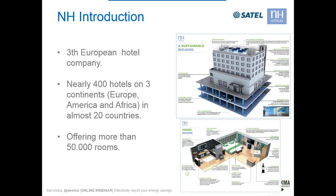The NH chain is also really aware of environmental and energy efficiency. As you can see in the pictures, many of their hotels are sustainable buildings, with many green rooms all over their hotels. I don't know if you can see the picture very well because it's a bit small, but they have installed solar filters for windows, illumination timetables, sustainable parking, free recharging points, a lot of things. And in green rooms as well, automatic curtains, Recock project, tested furniture. I think everyone knows NH hotels.